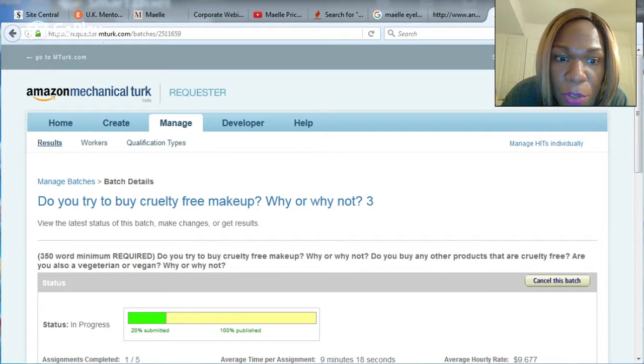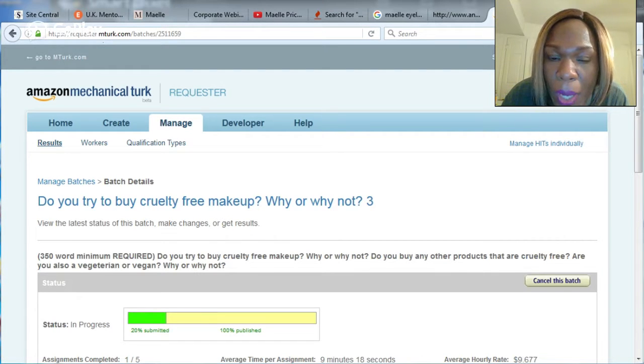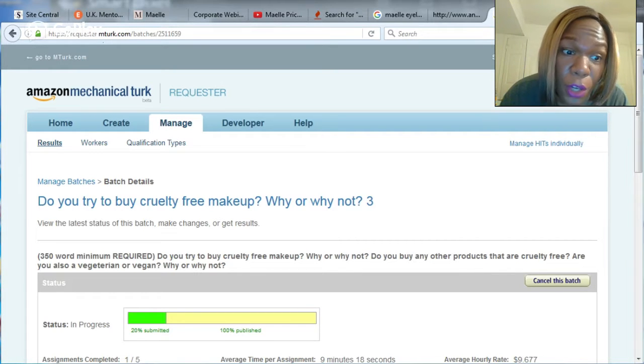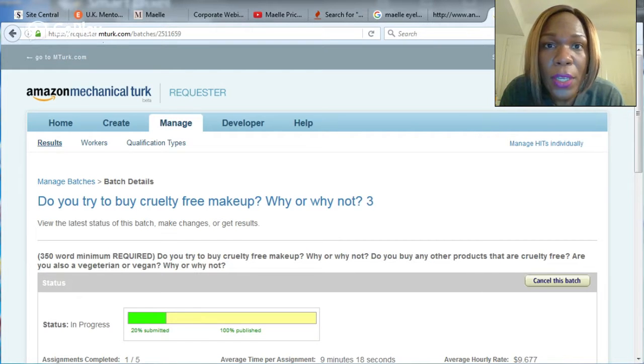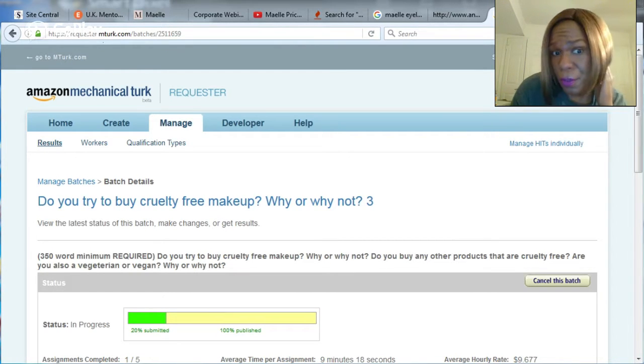Do you try to buy cruelty-free makeup? Why or why not? Do you buy any other products that are cruelty-free? Are you also a vegetarian or vegan? Why or why not? You want to pose questions that will get them talking and thinking. Not something they have to work hard to come up with, but that if you use it, you're going to tell why. And if you talk or write for a good 5 minutes, you'll get to that amount of words.